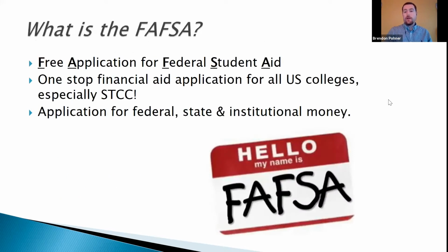Quite simply, you might be familiar with this, but what is the FAFSA? It is an acronym. It stands for Free Application for Federal Student Aid. Now, I don't expect anybody to remember that, but if you forget everything else, try to remember that first F stands for free. Don't ever pay anybody to do this. Don't ever pay a website or anybody else. It's a free application that you do not need to pay for.